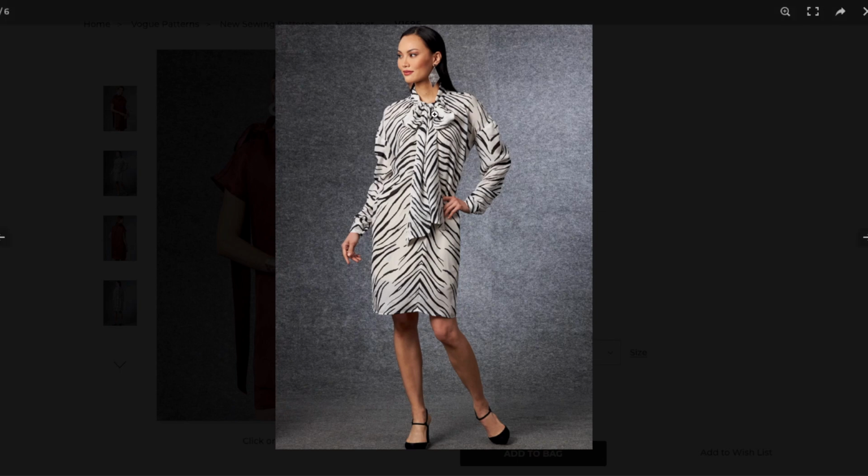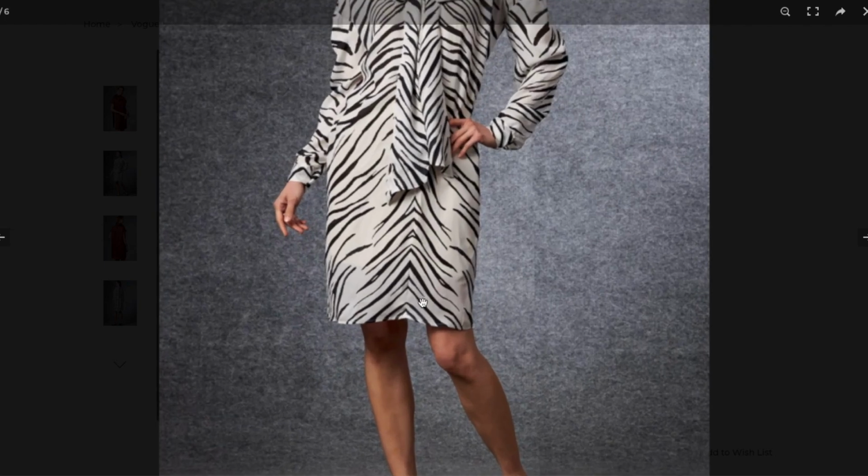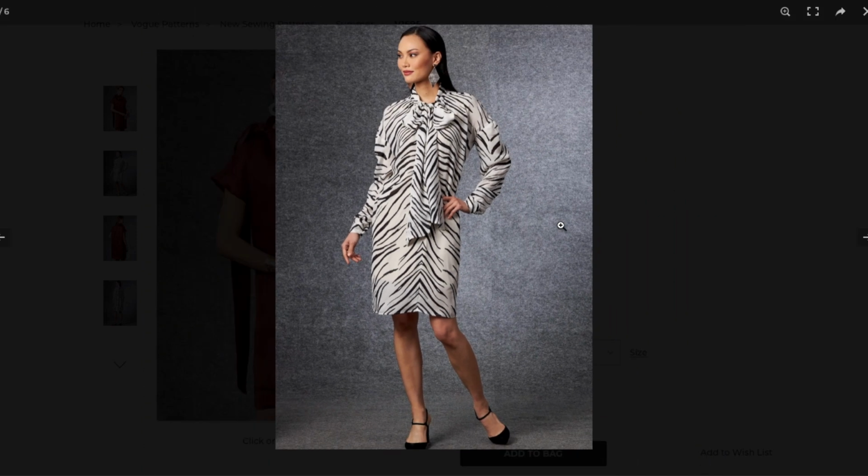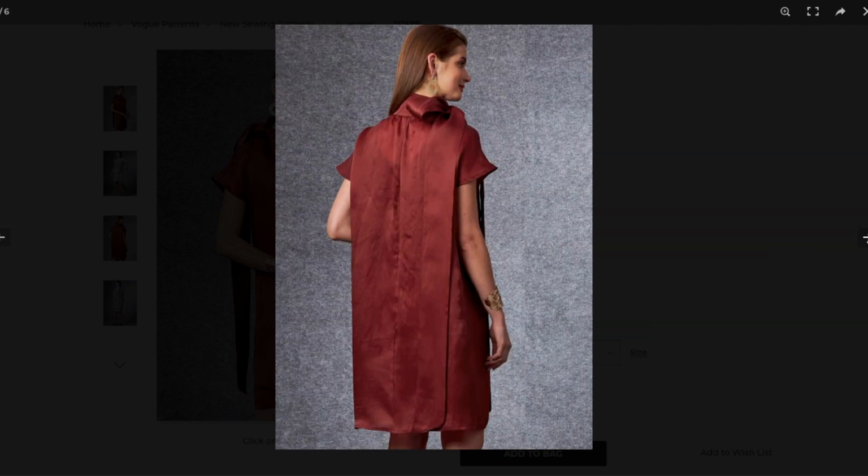So you can tie it in the front as well. And then they attached a sleeve with a cuff, I think, to this grown-on dolman situation. If this is a center front seam and not just the way the fabric is, props to their sewing department. That's cool. Not cool enough to buy this pattern, but it's still cool.